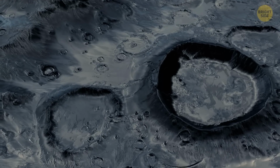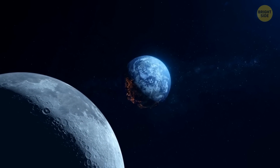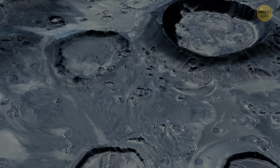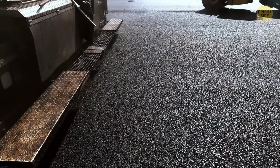The moon's surface is dark, even though Earth's natural satellite is the brightest object in the night sky. But in reality, its reflectance is just a bit higher than that of asphalt.